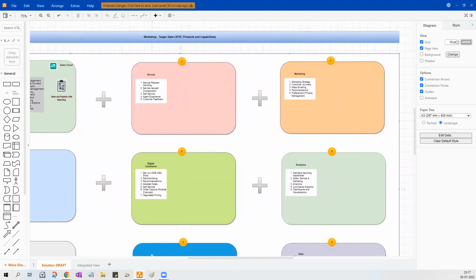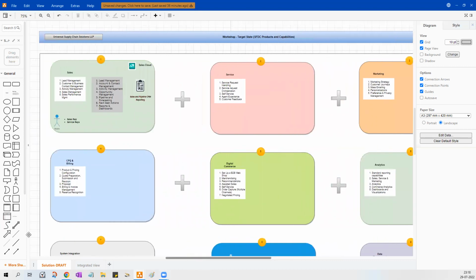So as I said, service is about managing the life cycle of the customer request, service request orchestration, routing of the service request, enabling the self-service, etc. So for that, also Service Cloud is a good product, yeah. And let me do one more thing here, because we are talking about Salesforce products. So let's have Salesforce mentioned here.